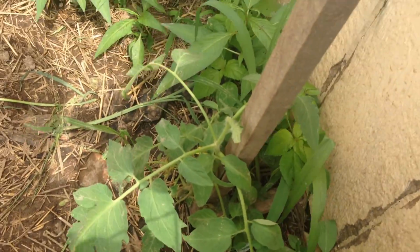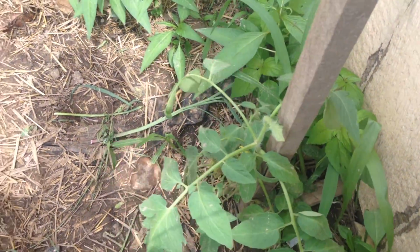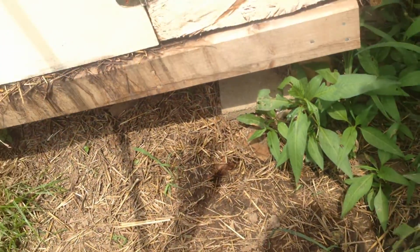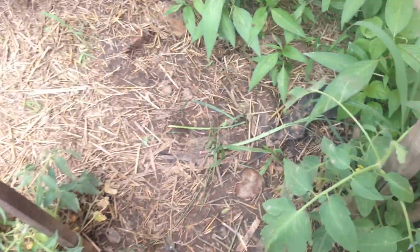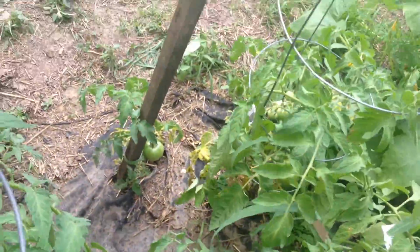That's one I thought we were going to lose in that first week, because the chickens and ducks were coming out here and getting the soil really wet. I thought it was going to have root rot, but it's ended up recovering and it's doing really good now.